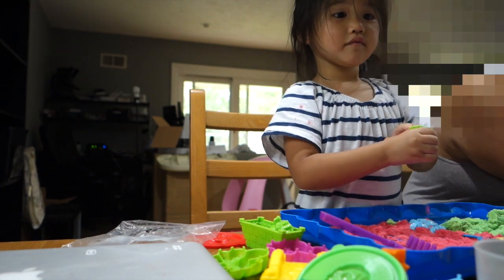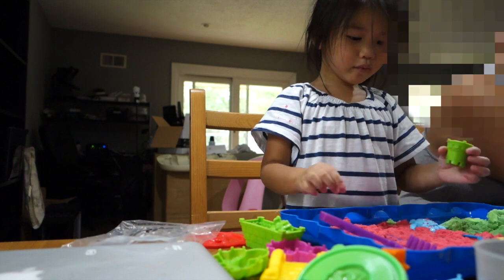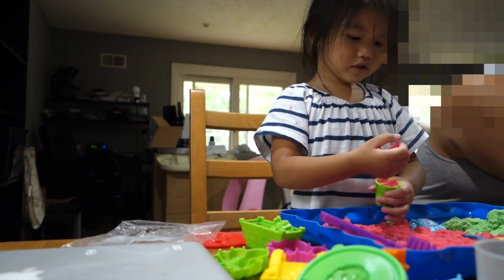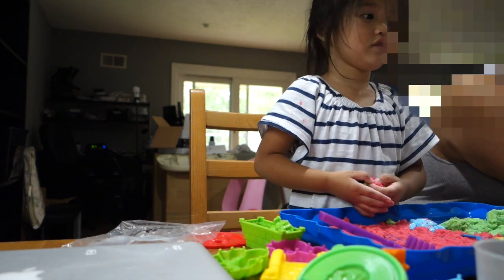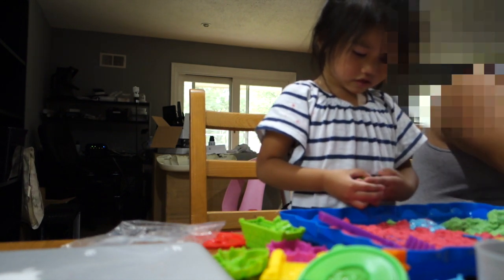Mommy. We can replace all the sand with kinetic sand. They sell the sand separately, too. Hey, Mommy. Is this one more kinetic-y? This one seems more kinetic. Mommy, this is from Ava. That one, yeah. That's crazy. Mommy, what do you want? What's that? Squeaks.